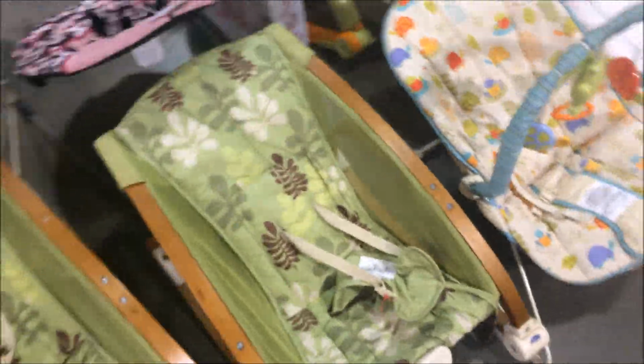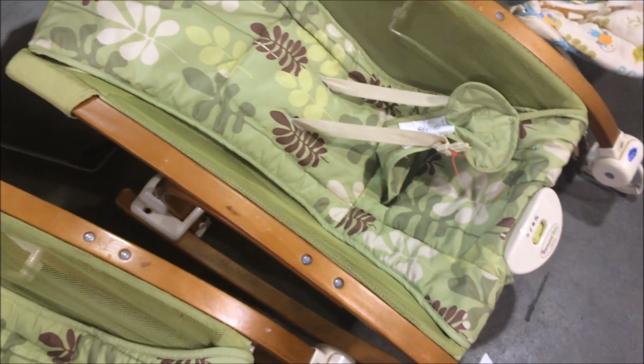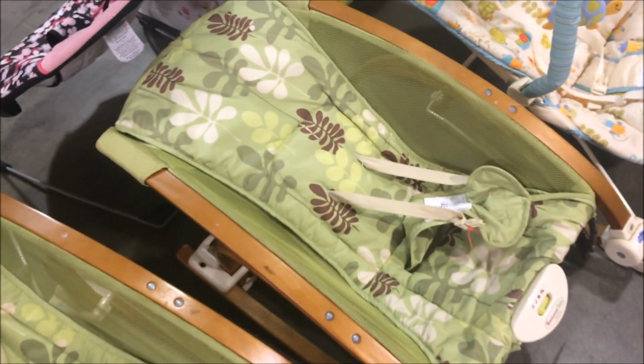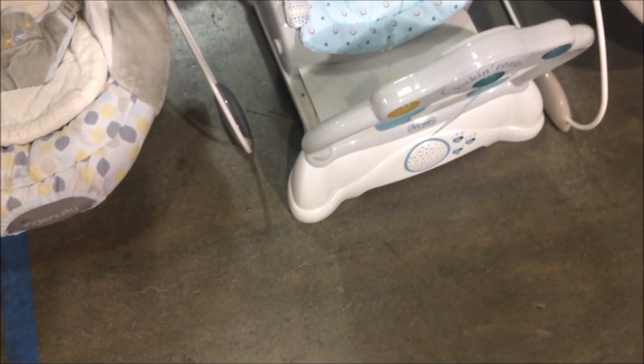Remember the last consignment sale I went to when I found one of these rockers? Yeah, this time they actually have two. Really, really nice. I love the design of them. Oh, look, a little sheep. A little lamb. Look at this one. This is really sophisticated.